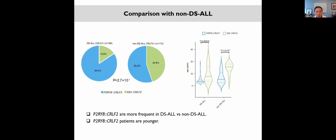Another thing is what I talked about, the CRLF2 rearrangement can happen in two different ways: intrachromosomal on chromosome X with P2RY8 versus interchromosomal with IGH. So the P2RY8 rearrangement of CRLF2, which is intrachromosomal, seems to be a lot more frequent in Down syndrome ALL compared to non-Down syndrome ALL. The p-value is highly significant when you compare these pie charts. And it also seems like the P2RY8-CRLF2 rearranged cases are younger compared to cases that do not carry this specific genomic abnormality.